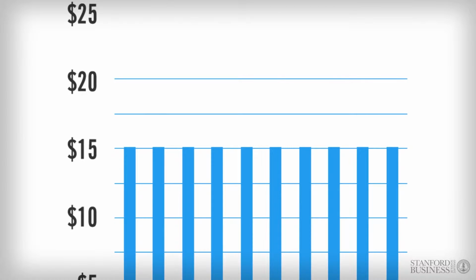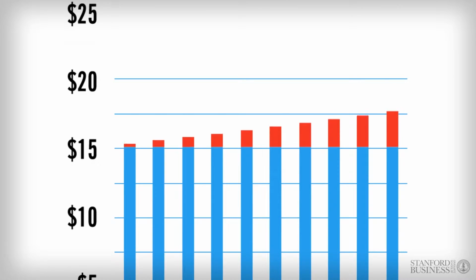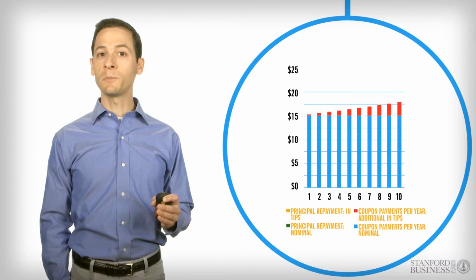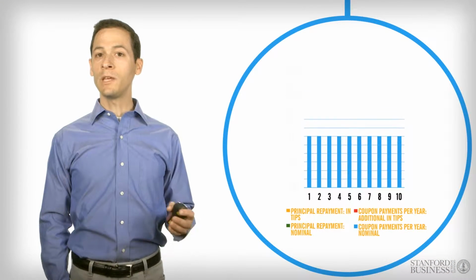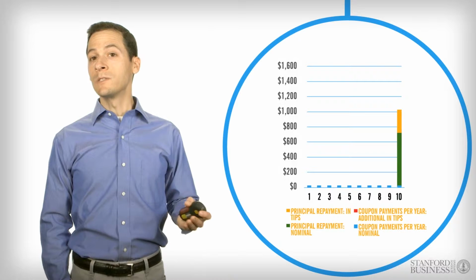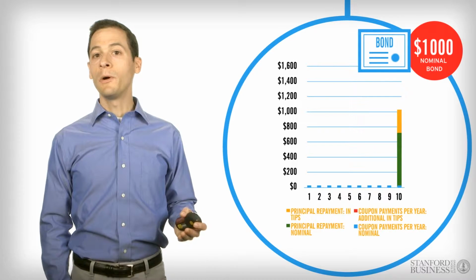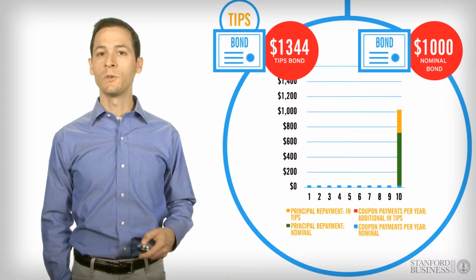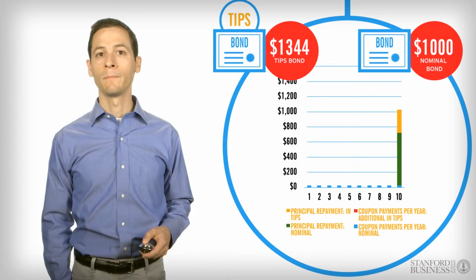Here we have the coupon payments if it were just a plain nominal bond. The payments would be constant at $15 per year. And now here are the additional payments if it were an inflation-linked bond. So now the coupons rise to as much as $20 in the final year. And what about the repayment of principal or face value? After 10 years, you'd get only $1,000 if it were a nominal bond, but you would get around $1,344 if it were a TIPS or inflation-linked bond.